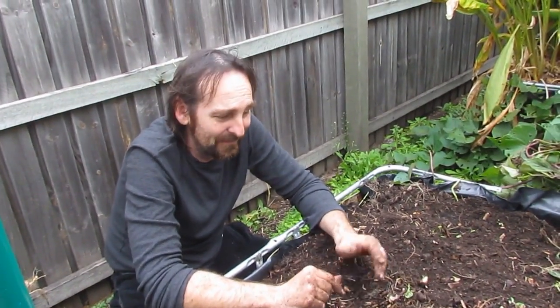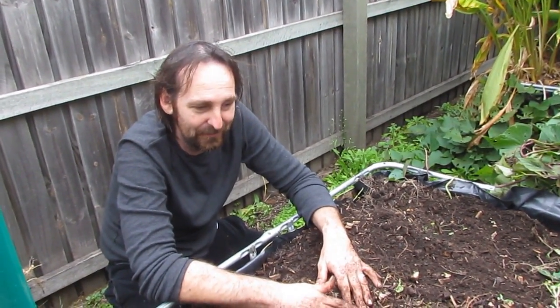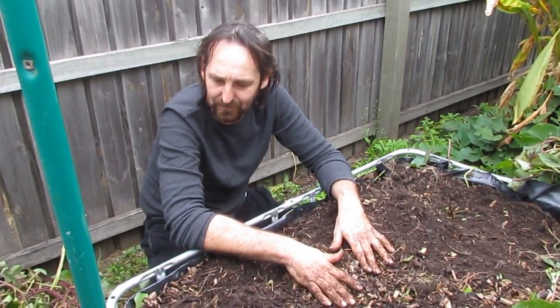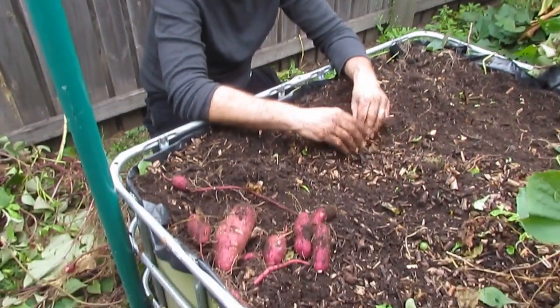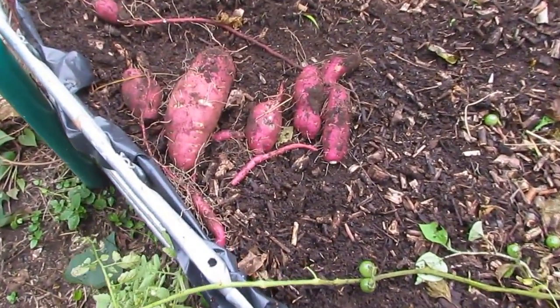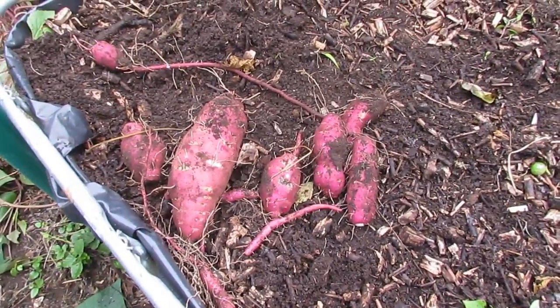How's it going? Doing a bit of an impromptu sweet potato harvest. Tripping over my words. We're having a bit of a roast tonight, so I'd look for some sweet potatoes. And this is what I found in this bed here. This bed here was left alone pretty much plant-wise, other than some wing beans.